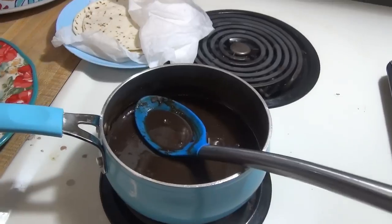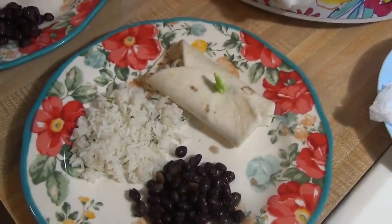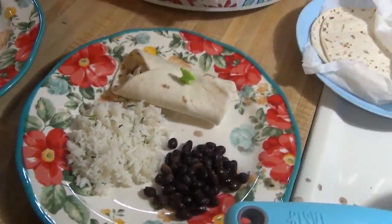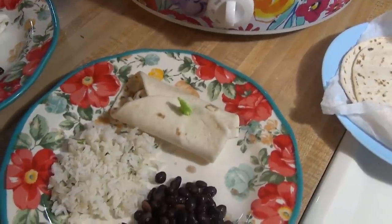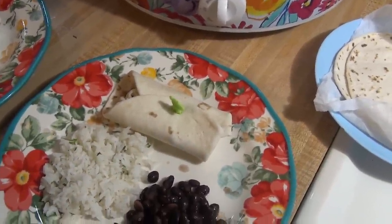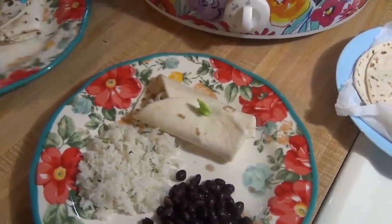Then I made some black beans, got some flour tortillas that I heated up. These are the kids' plates. They just wanted cheese with their pork. And then I made Instant Pot cilantro lime rice. I take my perfect white rice, add in some cilantro, lime, and lemon juice. And it's perfect. I will have those recipes linked down below for you guys.